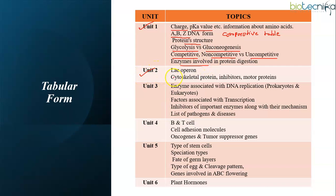Then from unit 2, you can study about lac operon, mostly regulation in merodiploid condition. Even you can study about cytoskeletal proteins.